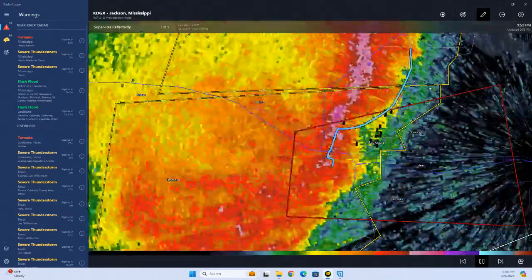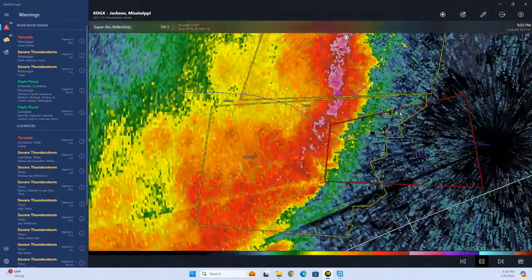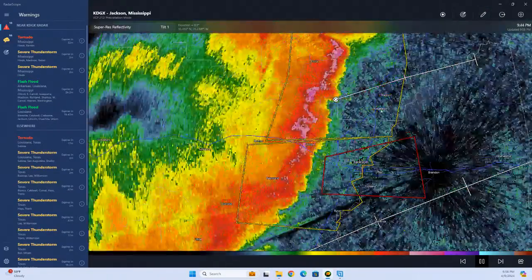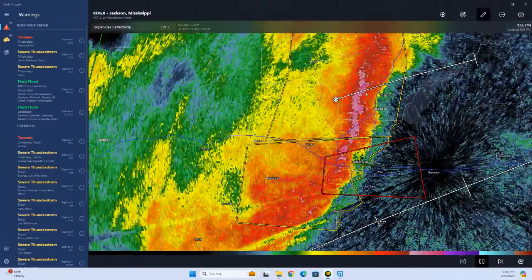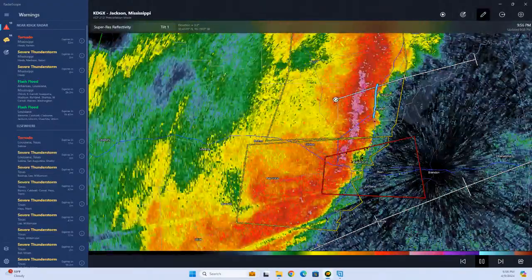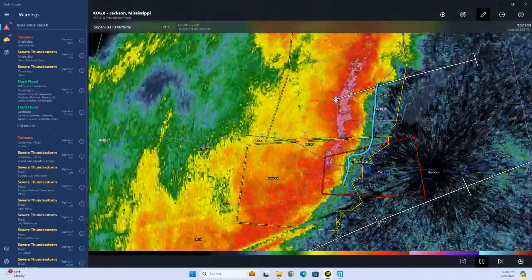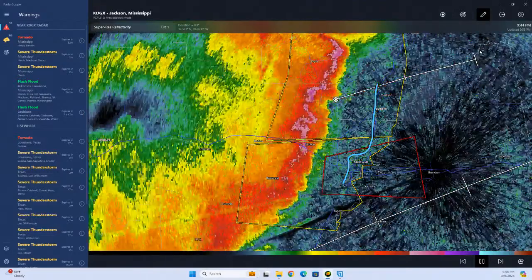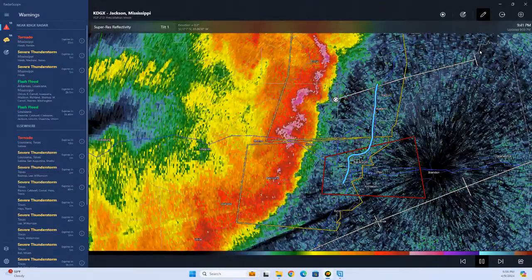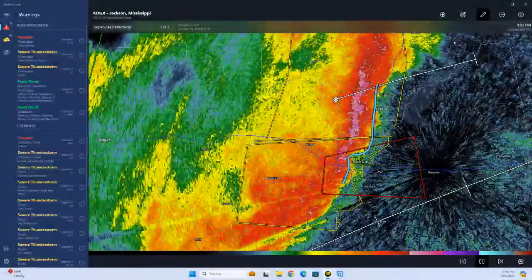Flowood, all the way up here through Madison, those areas. Ridgeland, Madison, this whole region really is getting completely pounded by intense damaging winds. Now coming into Jackson right now, here at 9:58 p.m.